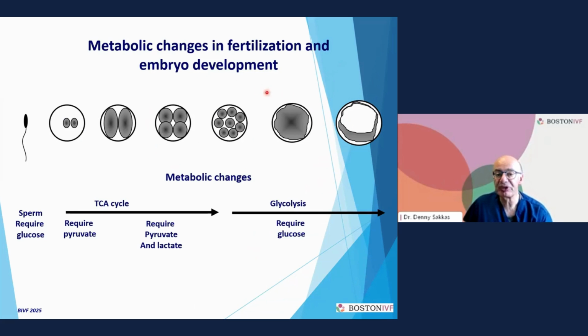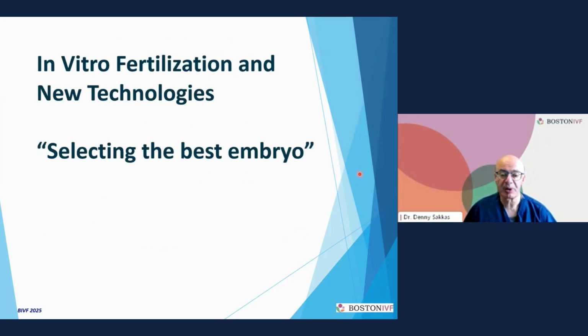As I said, some of the things that go on are metabolic changes. We cater for these with the way we grow embryos, but we really can't look at them metabolically, just as you would measure the glucose in a patient. It's difficult for us to measure the glucose in a single embryo, although we're looking at these types of technologies to help us pick which embryos are the best ones.